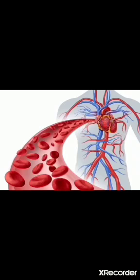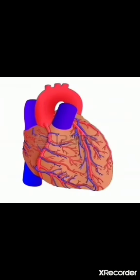Blood filled with oxygen travels from the lungs to the left side of the heart through veins. The heart pumps blood through artery to all the body parts. This blood carries the oxygen and other nutrients to all the body parts.